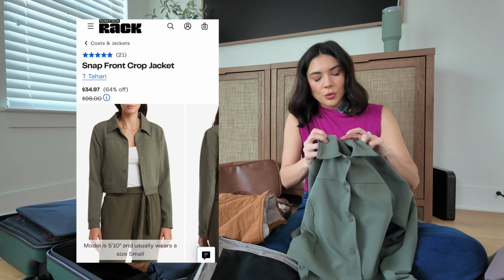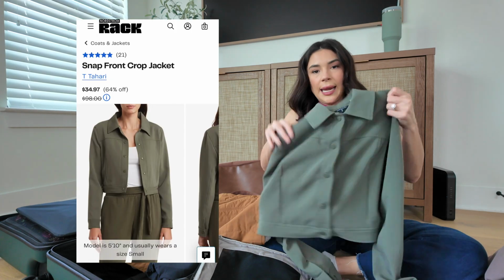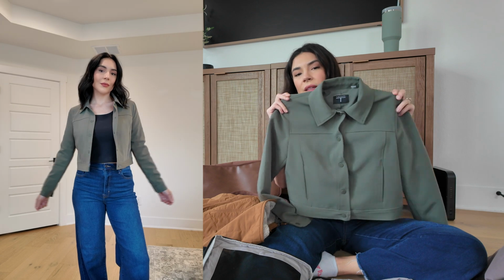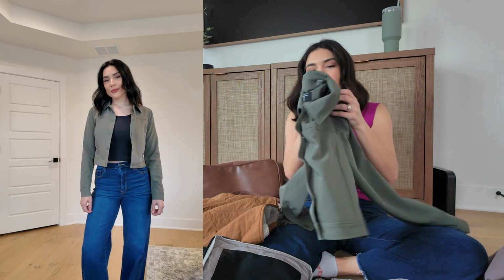This I got from Nordstrom Rack the other day. It's from that brand Tahari. And it's just a nice little jacket for like when we're going to dinner, or if I just want to elevate an outfit just a little bit. I just think it's nice and pretty.